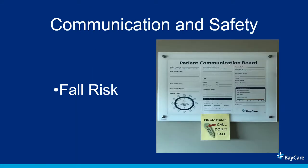This is our communication board. We do want to ensure that your safety is our top priority. You are all a fall risk, and we know that it is not safe to get up on your own without a staff member's assistance. Please do not hesitate to call a staff member if you need to get up out of bed or get back to bed. We want to ensure that we are with you to help reduce the risk of falling. The worst thing you can do after surgery is fall on your new hip or new knee.